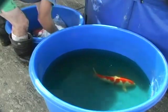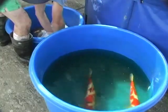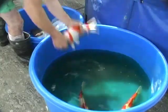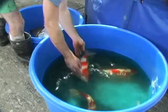For some reason, the rubber boots, white socks, and neon green swim trunks look hasn't caught on yet in mainstream. Notice how calm these koi are. It's almost as if they know the routine.